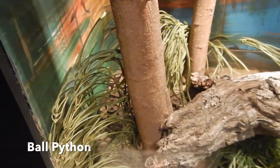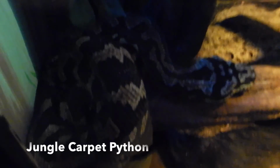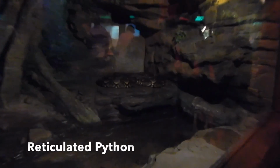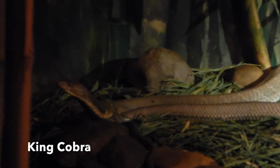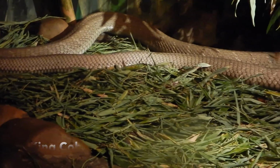You got your ball python, a very popular pet overseas, obviously not here in Australia. Then you got your jungle carpet python. The lighting wasn't great here, but here you can see the reticulated python. So this is obviously a king cobra. They're actually really massive snakes. I wasn't really that aware of how big they were, but they're really big. Awesome snake.